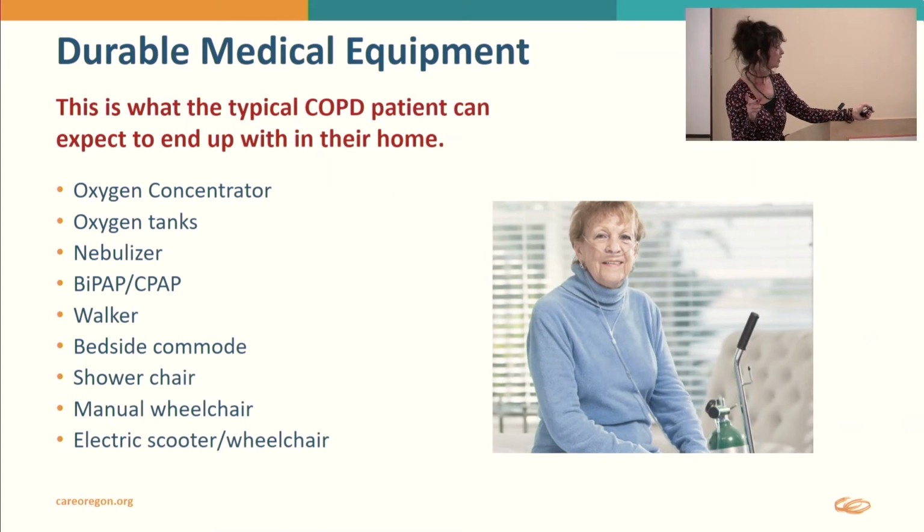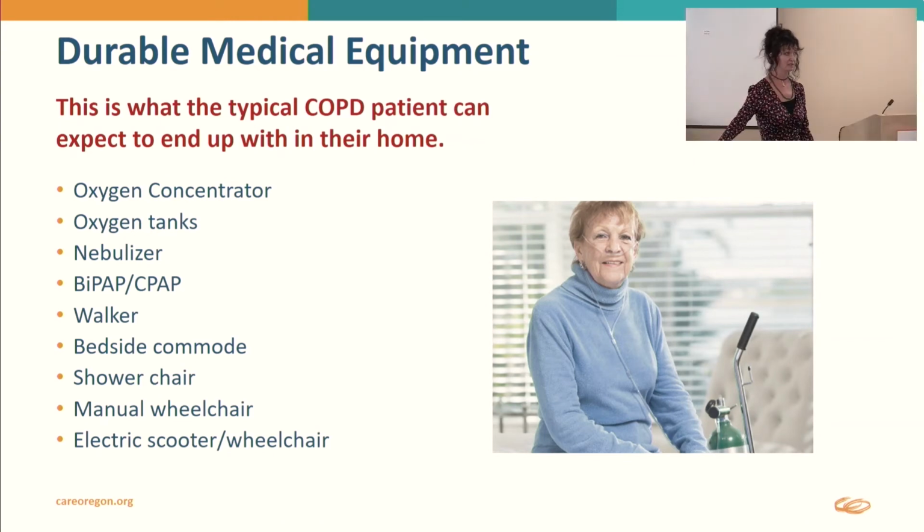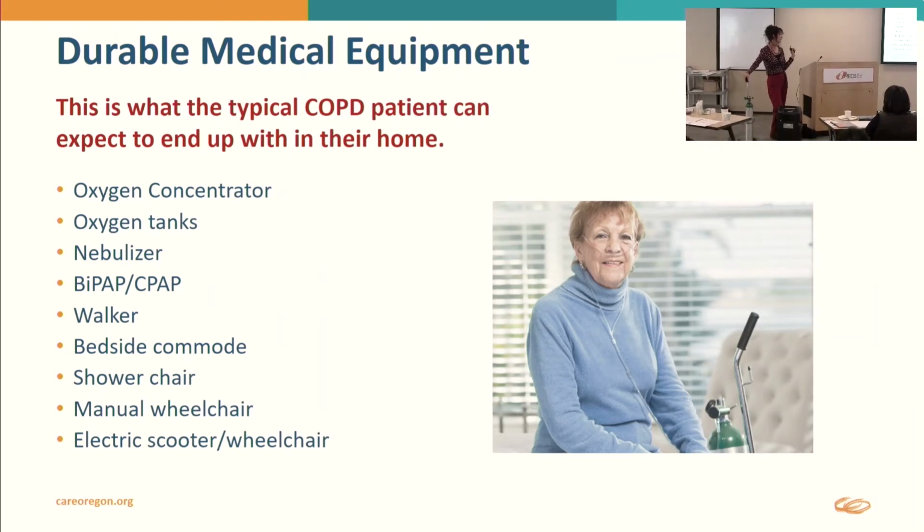And they have a concentrator, they have tanks, oftentimes they have an e-tank, which is used as their portable system, which we'll talk about a bit, but they may have 15 of these tanks in their house as well, somewhere shoved in a corner. They'll have a nebulizer, a BiPAP machine possibly. They'll also have a walker, bedside commode, shower chair. At some point they probably had a manual wheelchair, which they still have, and they possibly have an electric scooter. So that's a lot of equipment.